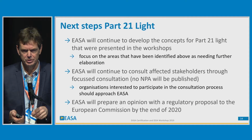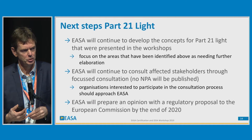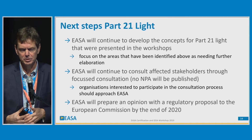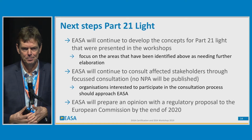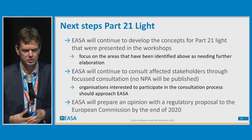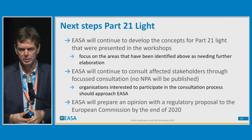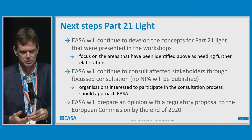Where are we right now? We've organized workshops for this, and we have lots of discussions going on. This is not a meeting where we can cover it in five or ten minutes. We are discussing the development of this concept through workshops. We decided not to go for an NPA. It is too much of a development process for a good concept to put a final result in an NPA. So we are working through workshops. We started at Aero this year, had a second one in July, and a third one will be in December on the 18th. This is where we develop and exchange ideas on the Part 21 Light concept.